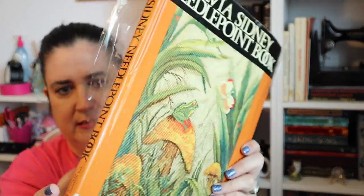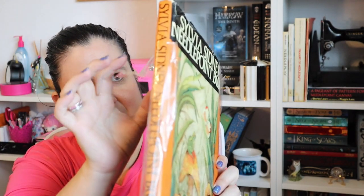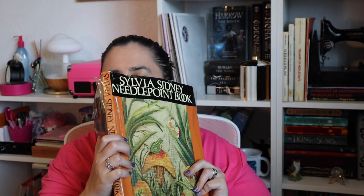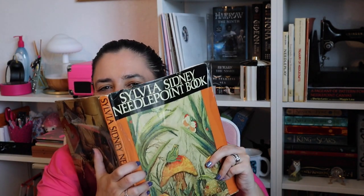The plastic on this dust cover was originally attached to the book and it's peeling. I don't know, I need to maybe do something with it. But this one, oh my gosh, it smells so good. It smells like old paper. Okay, this one, the copyright is 1968.